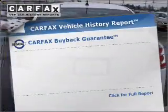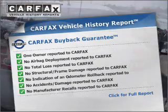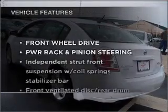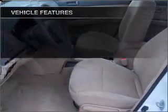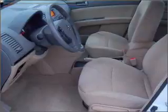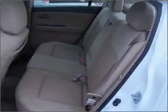An included Carfax vehicle history report allows you to purchase with confidence and the knowledge that your buy was a smart choice. And with these notable features, you won't want to miss out on the opportunity to own this amazing vehicle. Air conditioning, power door locks, power windows, power steering, cruise control, an adjustable tilt steering wheel.